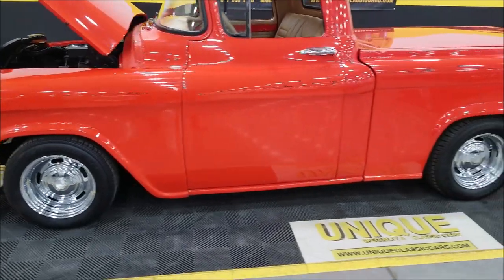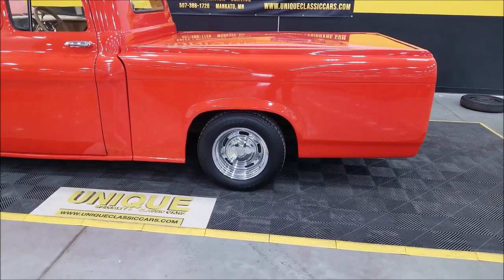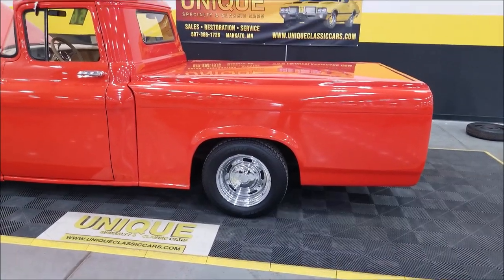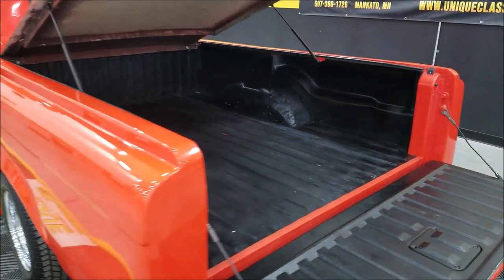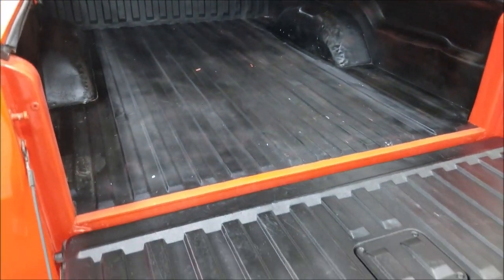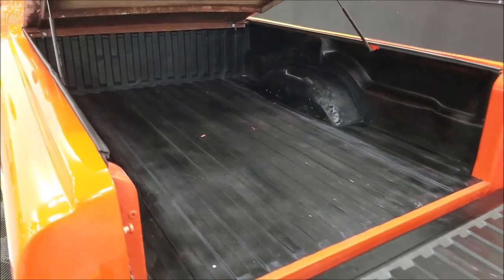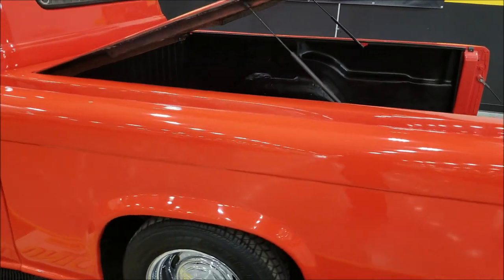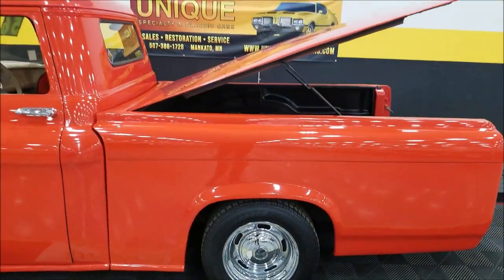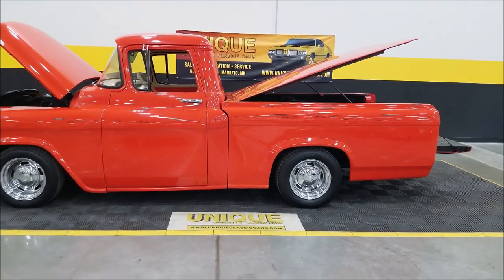All right, I want to slip around to the back. I'm going to pause this one second real quick. I want to show you how that tonneau cover works. So everything opens up back there too, just like a normal truck. All right, there we go. And like I said, you can see it's just a flat black kind of spray-in. I wouldn't really call it a liner, as it is just coloring the inside of that box. Struts work fine. That works out very nice, that tonneau cover back there.